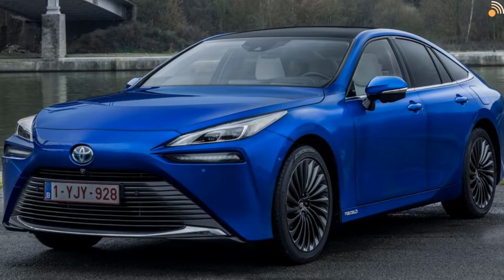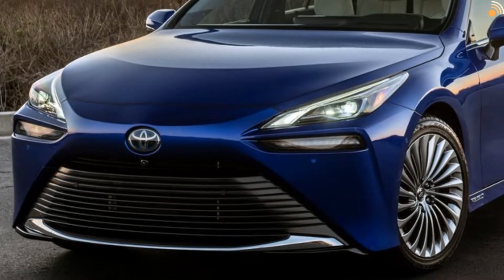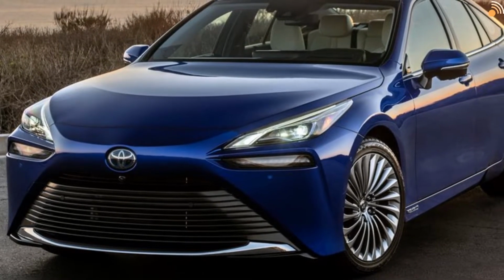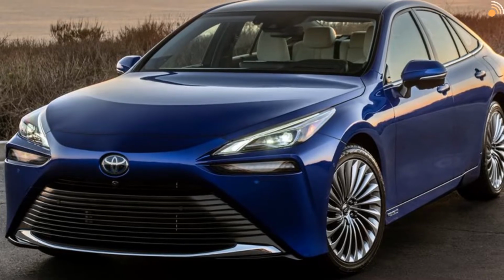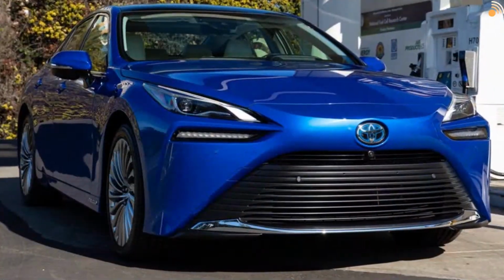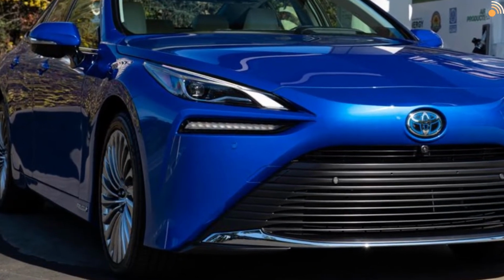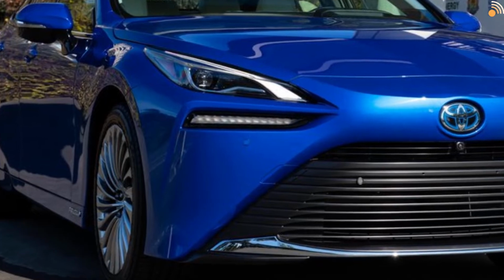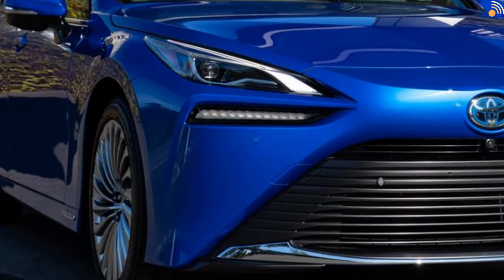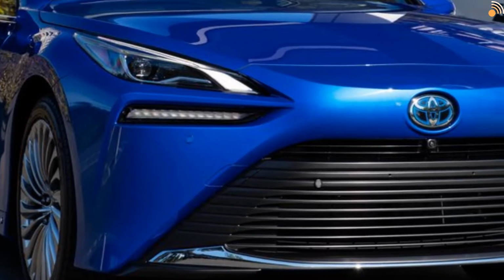The electric motor powering the Mirai produces 182 horsepower, all of which is sent through a one-speed direct drive transmission to the rear wheels. Although Toyota claims the Mirai requires a leisurely 9.1 seconds to reach 60 miles per hour, the immediate nature of the electric motor's power delivery makes it feel perkier than that when driving around town. Likewise, the rear-wheel drive chassis delivers a surprising level of athleticism while preserving a refined and composed ride.